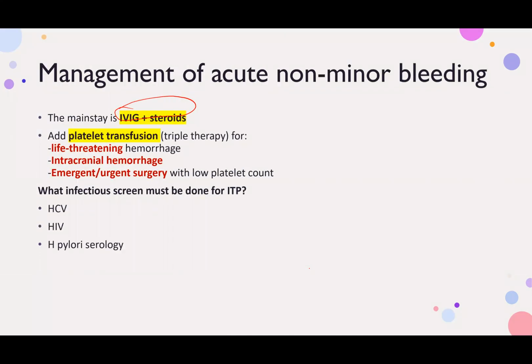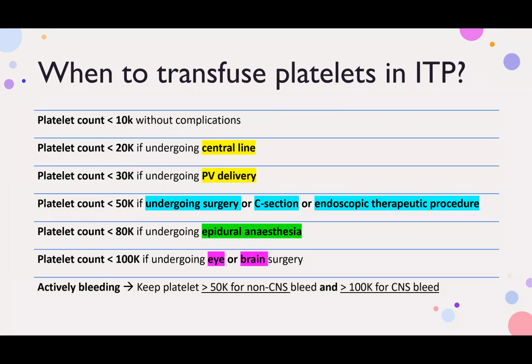Okay, now add platelet transfusion when the patient has life-threatening hemorrhage, intracranial hemorrhage, or emergent urgent surgery with low platelet count. Now, these are the three infections that we talked about that you need to screen for when you consider ITP diagnosis. Now, this is very important, Professor: when will you do platelet transfusion?